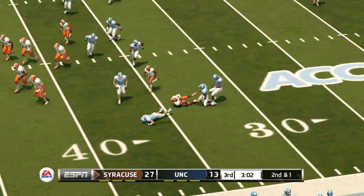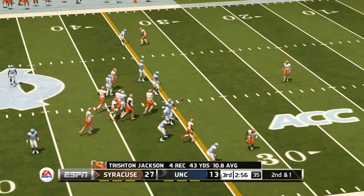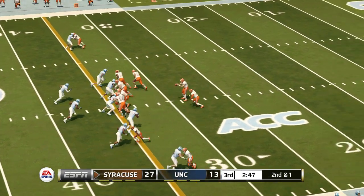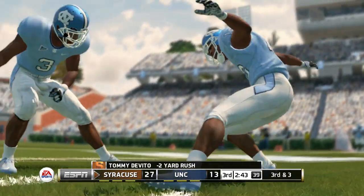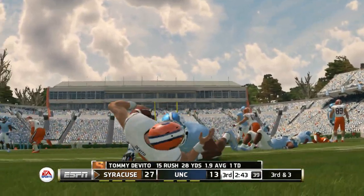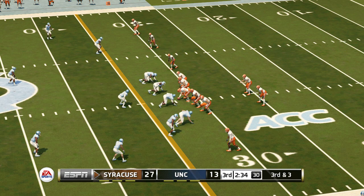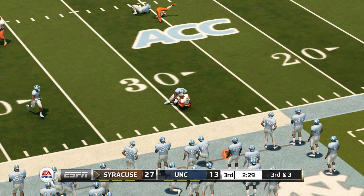Quick strike to the receiver, and they make the stop at the 34-yard line. That brings in second and one. They bring him down in the backfield. They need about 3 yards to get the first down here on third down. They'll drop him for a loss.